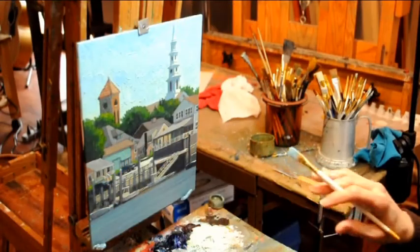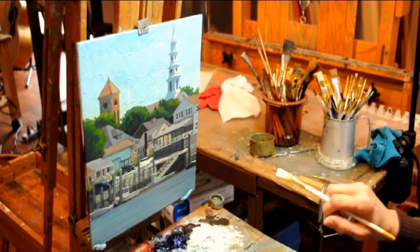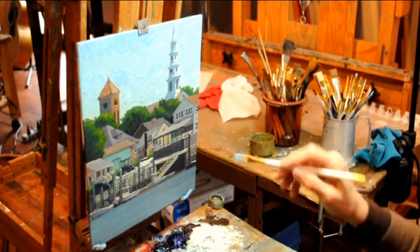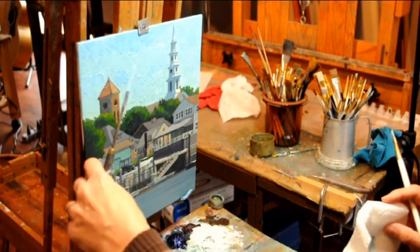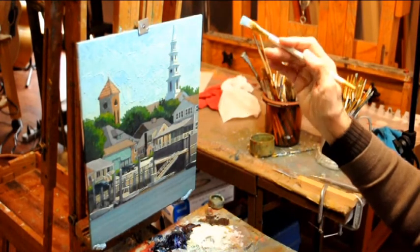Okay, this is, like I said, one of the first ones I worked on. It's been sitting for a while, so I thought it was time to go back into it and work with thicker paint in the sky and give it a little bit more atmosphere. So I applied several different tones of what I thought was sky color with my palette knife. And you can see that it's getting kind of thick in here, which is good.